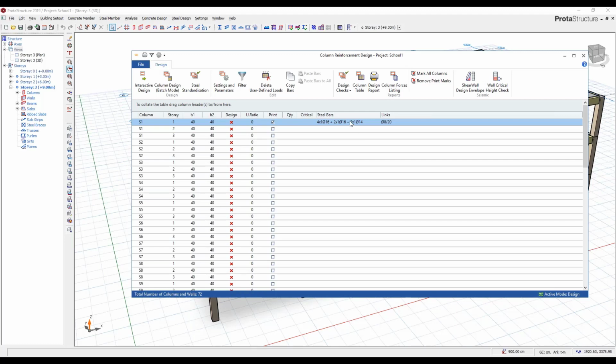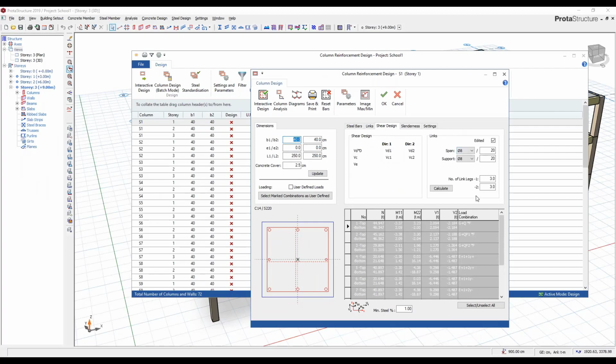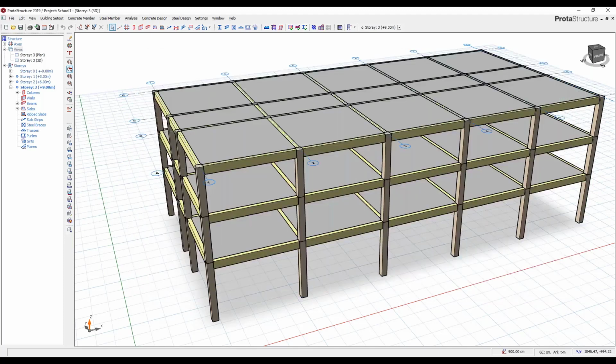So that's why I only enter the reinforcements, longitudinal bars and links, and I press OK. I don't care whether it is green or cross. This is useful. If you have similar columns, you can copy and paste to all columns. But this is what you can do if you have blueprints available.